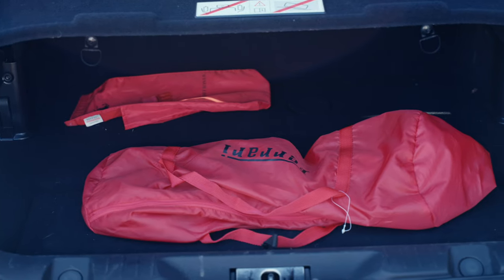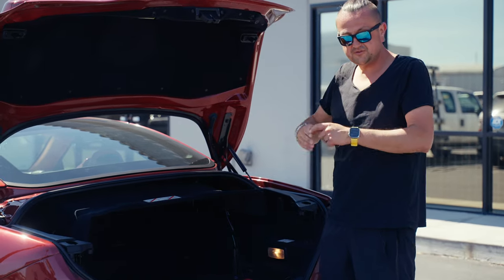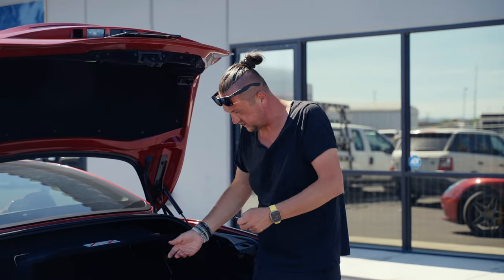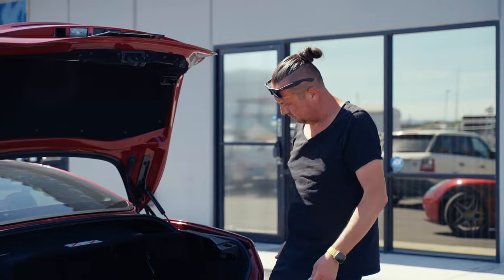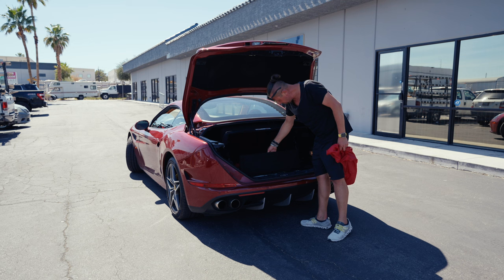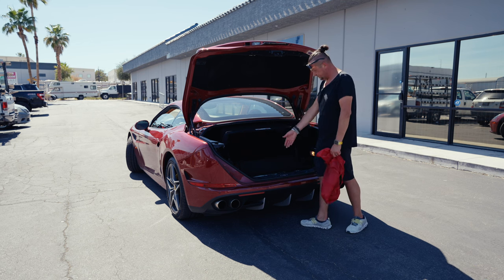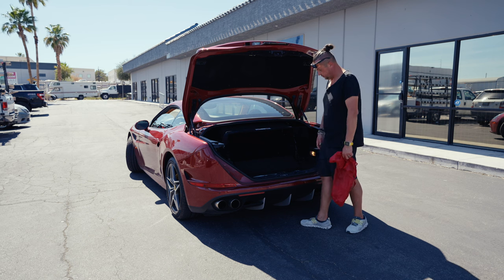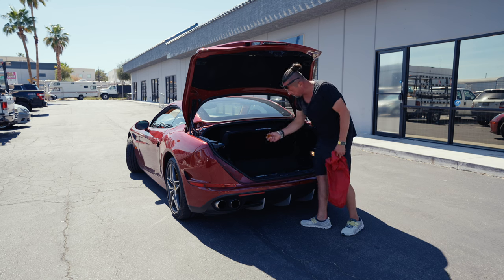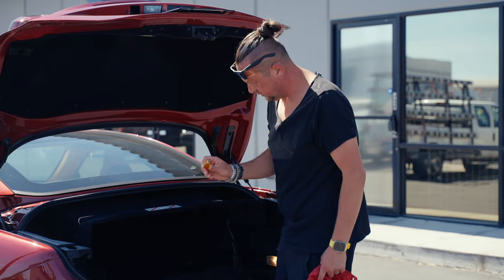So what we do have in the trunk, since it is a convertible, we do not have enough space for a lot of different stuff. But again, if you're not planning to open your top and you want to do some grocery shopping, you can put it in, not a problem. There are still some bags left in the car, but the cover itself, I think it's missing. Maybe it's somewhere in the garage, but there's an air compressor. There are some tools. That means Ferrari is telling you, you know, keep some tools, keep some screwdrivers. You might need them. And it has a Ferrari sign on it. That's super good. Maybe it is expensive.